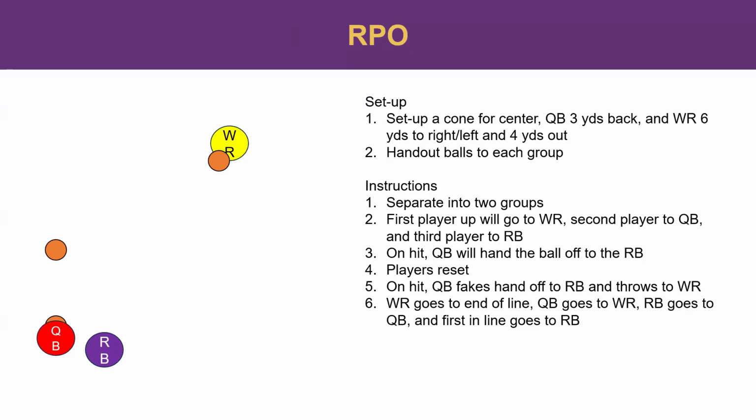Separate out into 2 groups. First player up is going to go to the wide out. Second player to the quarterback. Third to the running back. On hit, the first time, the quarterback's going to hand the ball off to the running back, working on the handoff. And then they're going to quickly reset. And on hit, the quarterback's going to fake the handoff and throw to the wide receiver.